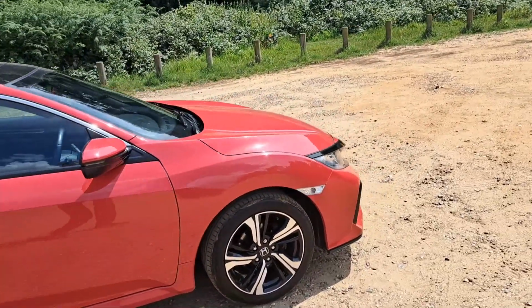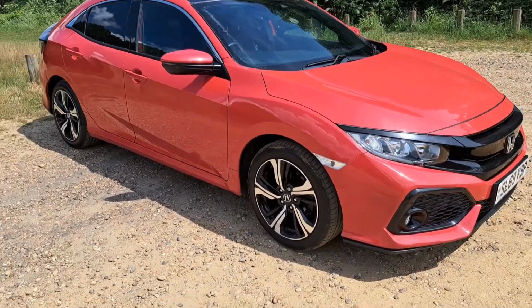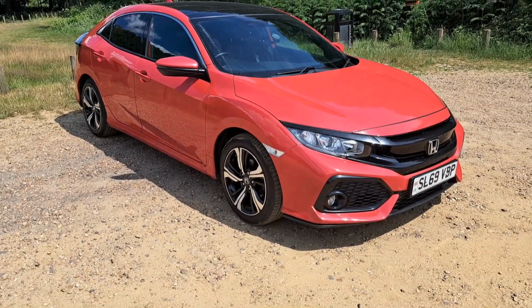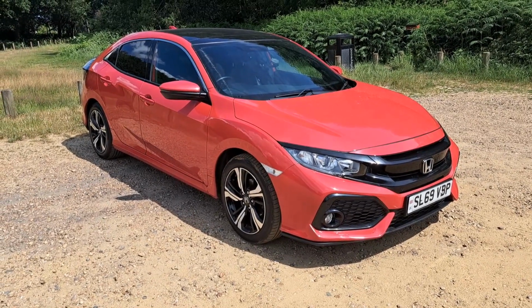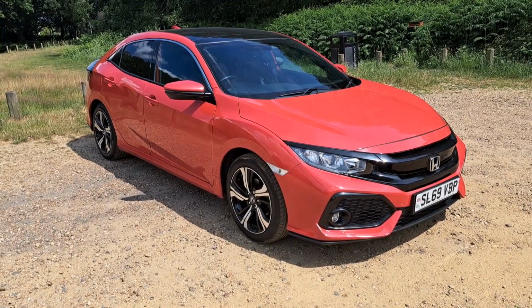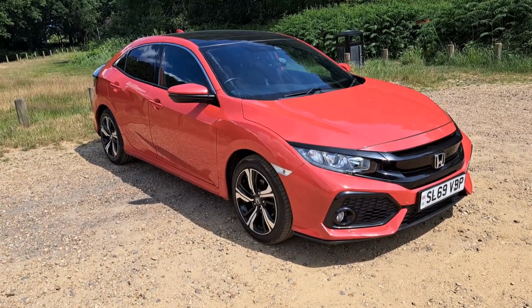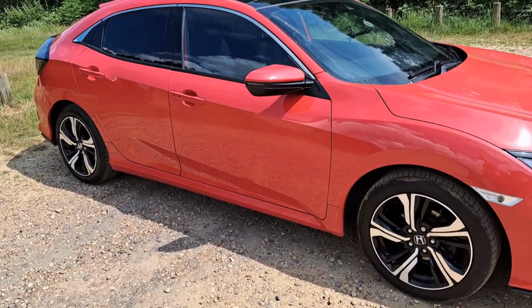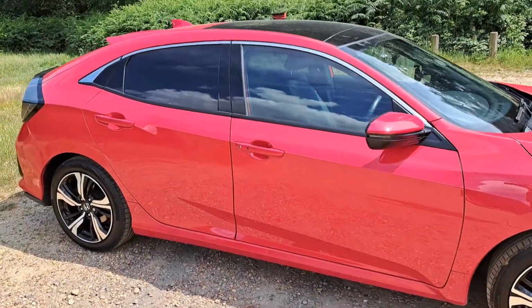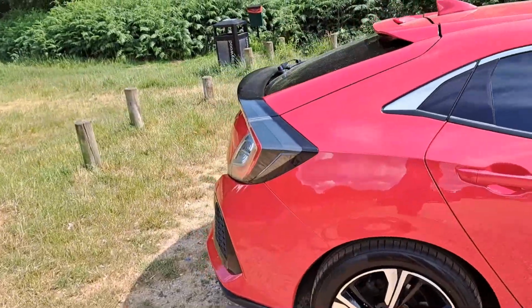The Mark 11 does look even better in my opinion, the new one. That's a very stylish car indeed, but I think it's more of an evolution of this design rather than anything entirely new with no reference before, which is what a lot of Civics have done over the years. So yes, with these 210 alloy wheels and the little bit of extra chrome on the side of it, I think it looks good. Let's have a look inside the boot.